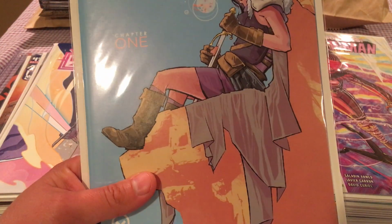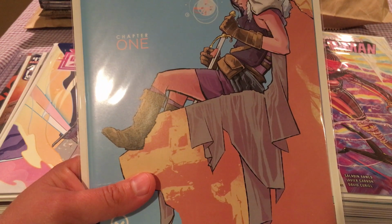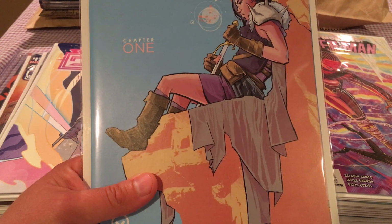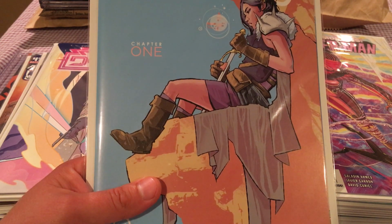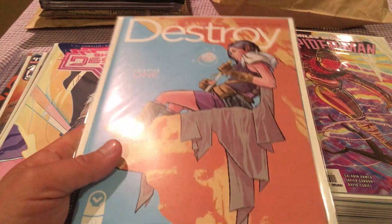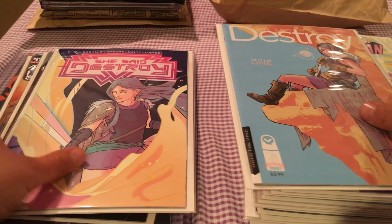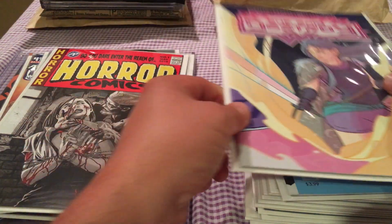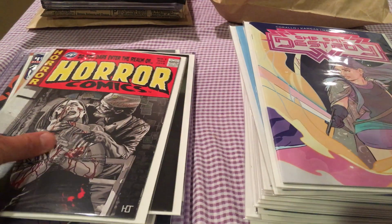And then he also had She Said Destroy number 1. Basically the goddess of the sun prepares to advance on the one last stronghold that belongs to the goddess of death. That's what it says about this one. So that was a variant cover and cover A here. So we'll see if that goes anywhere.